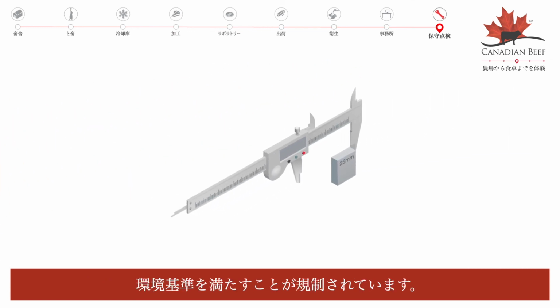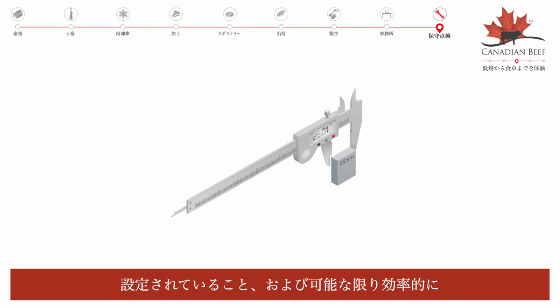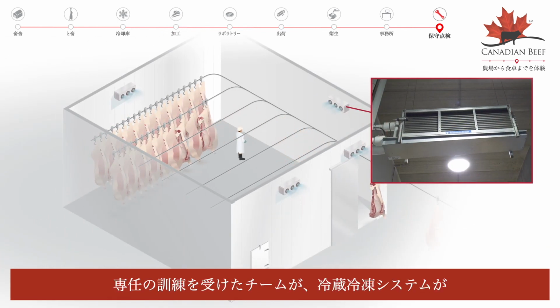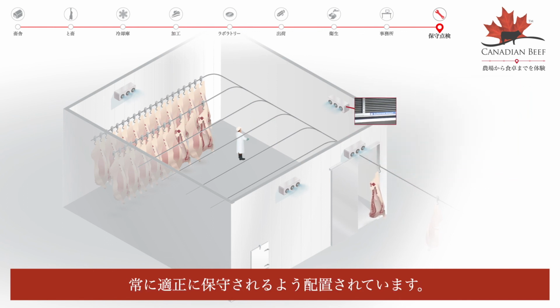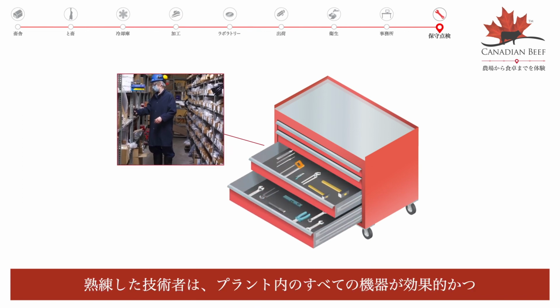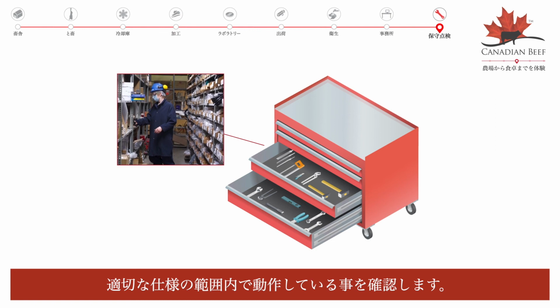Tools and equipment are calibrated on a regular basis to verify that accurate information is being used and that the operation is running as efficiently as possible. A dedicated and trained team is in place to make certain that refrigeration systems are always well maintained. Skilled technicians make sure that all equipment within the plant is operating effectively and within the proper specifications.